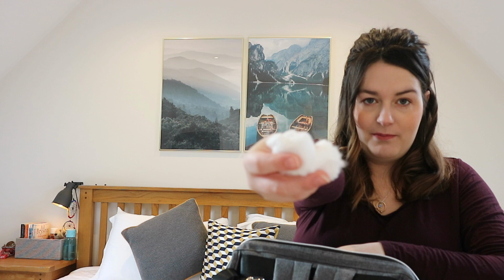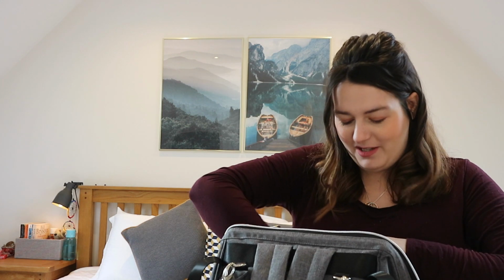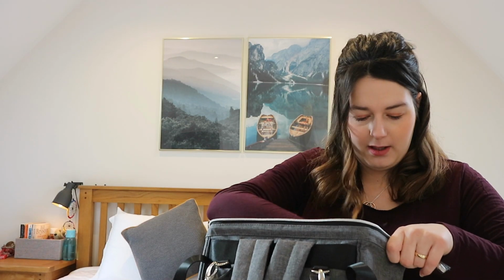Then in this pocket, these are all tucked into the pockets and the sides and the edges, which is why I'm fidgeting around here now. Then another pocket, I've got a load of just cotton wool shoved in there, because everyone says take cotton wool instead of wipes, so I've got cotton wool. I think that is everything in the inside of the bag.